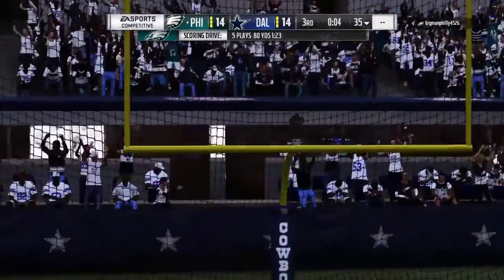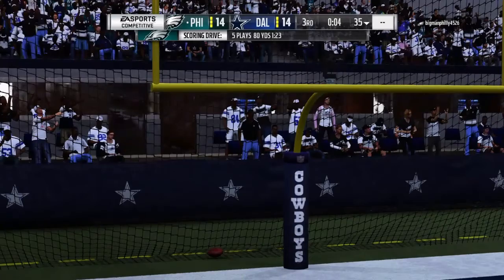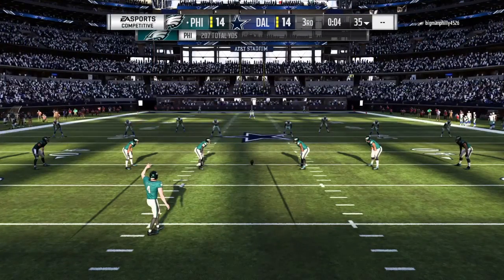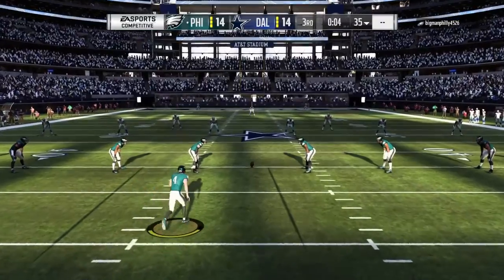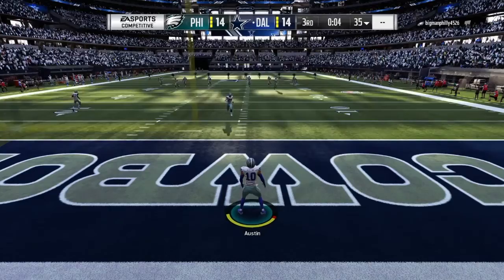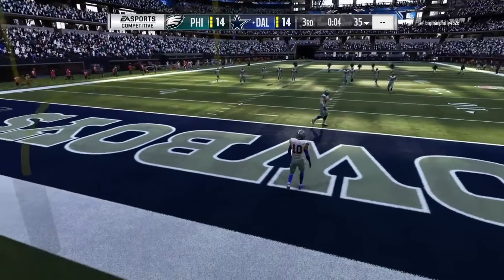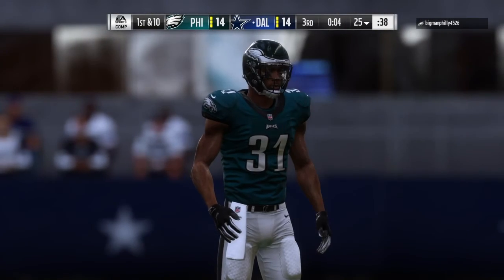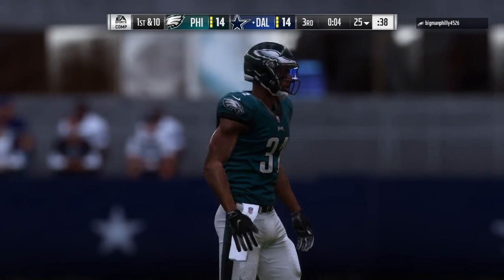A little surprising they wouldn't go for two, but this is up and good, and we are tied at 14. So a tie ball game here as the kick's away. And they will not get a chance to return this one as it's through the end zone for a touchback. The Cowboys offense heading back out and ready to go again.